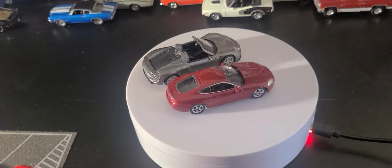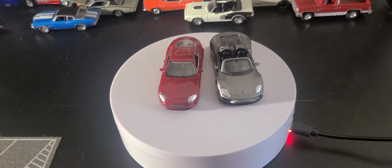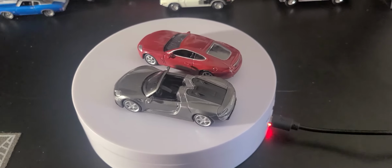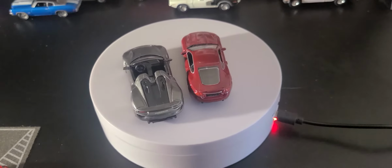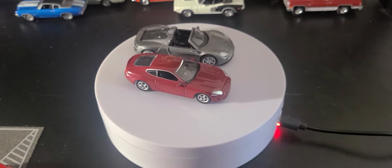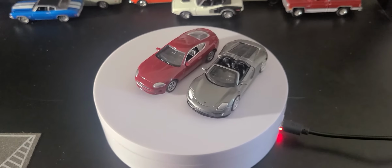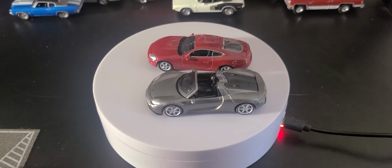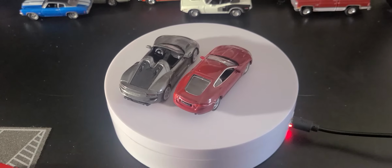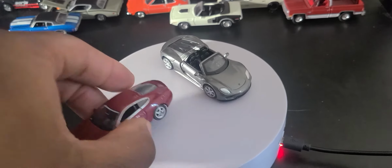the silver or gray one, I guess. We got the Porsche 918 from Baraggo, and in that dark red, close to, I guess, burgundy or maroon, a Jaguar F-Type from Welly, which I got from Rudy Moon's gift box, which is cool. I actually think the gray one is from an older gift box, so it's from the first gift box. That burgundy, I think, is from the second one. Both real cool. Stuff you can't find in the States.